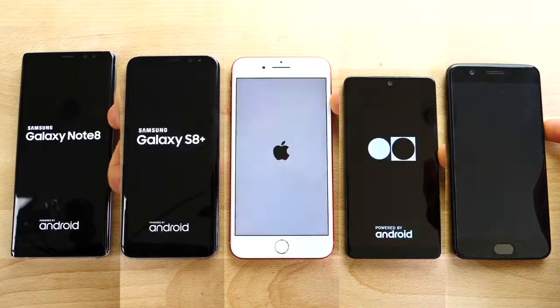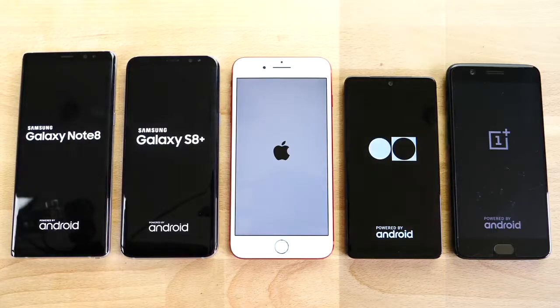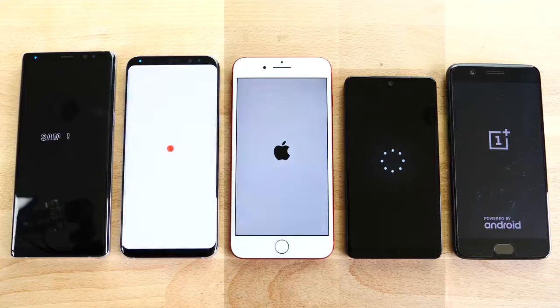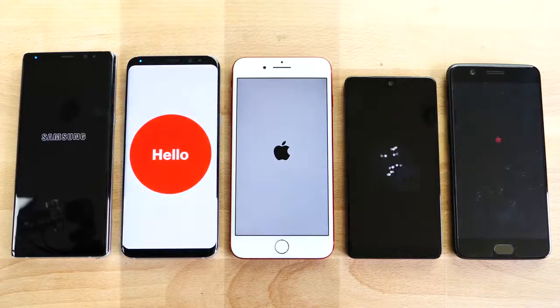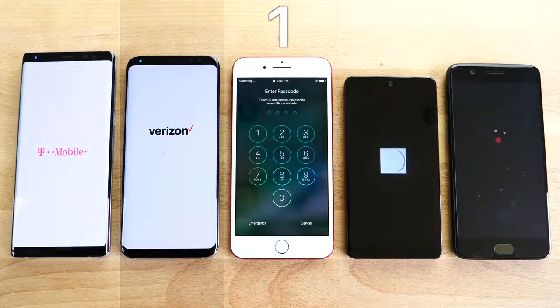And they should all be off. So I did synchronize this to the very detail, or the sound of me clicking the button. So it is pretty even here. And Samsung seems to be off. So is the Essential phone. Now all of these do have flash storage, so I don't expect any of them to be slow, but the iPhone is a winner here.